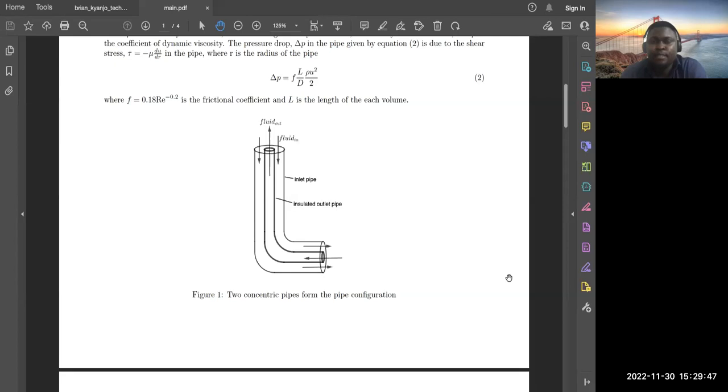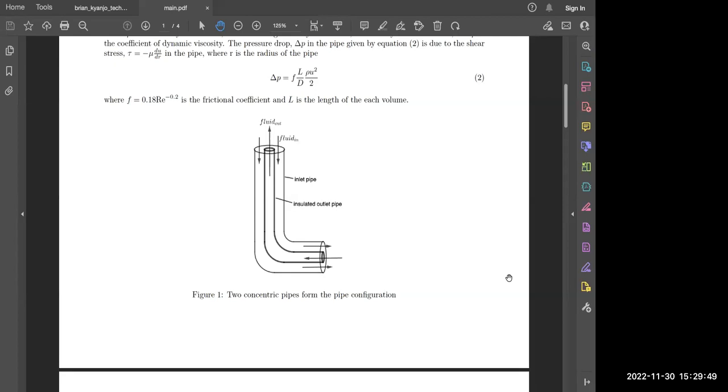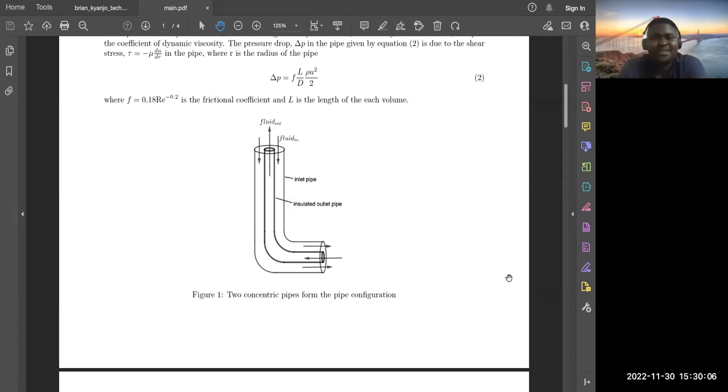Another question is about this geothermal system: since you are trying to drill into the earth, how does it affect earthquakes? Can it trigger earthquakes? I don't know about that, Kachinga.